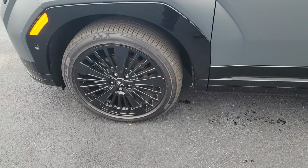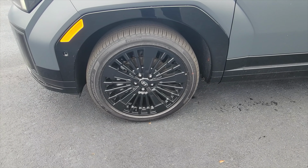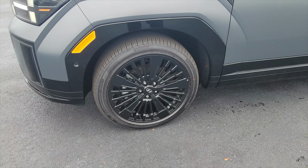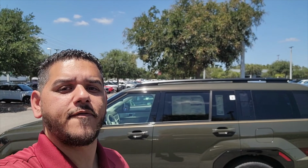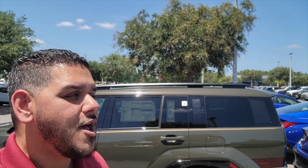The rims on the Limited are really cool, but when you go Calligraphy, you have this multi-spoked black wheel design that you only find on the Calligraphy Hybrid. So let's do a scenario. Let's say that you are trying to look for a Calligraphy, but you can't see the bottom half of the car for some reason. What is another way to tell that you're looking at a Calligraphy?